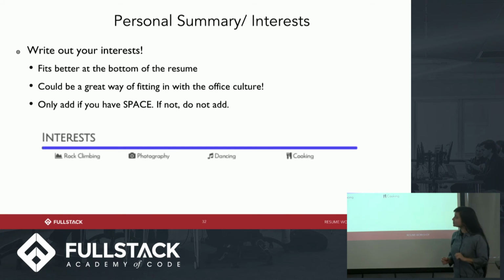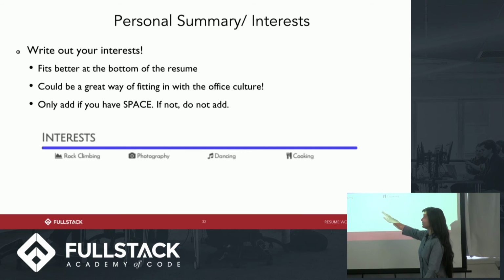Personal summary and interests. This is something that can really help you stand out. It fits better at the bottom of the resume, and could be a great way of fitting in with the office culture. Only add if you have space. If not, do not add. Do not add if you do not have space. Put it on your LinkedIn. You have a whole summary there.